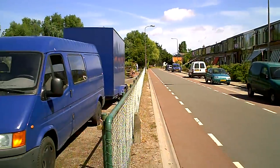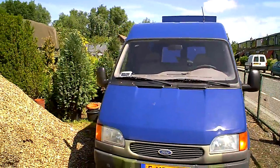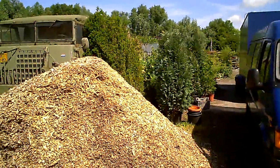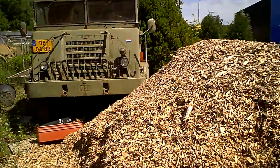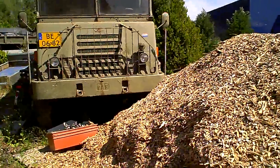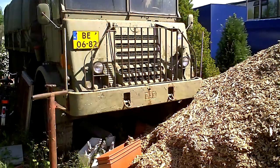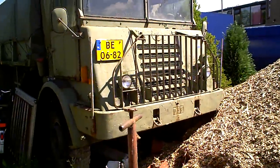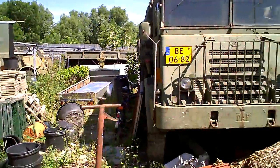Hello tubers, I just passed this old garden center and I saw something very interesting. There are a lot of old DAF, also German, or sorry, Dutch-made cars here. These are the old types, 1950s, 60s types, the 314s. And this man has got a huge collection, so let's have a walk around.